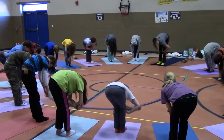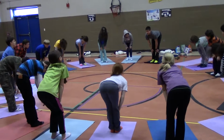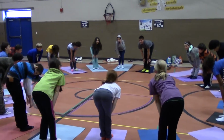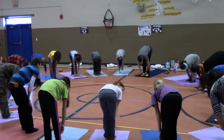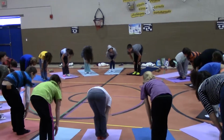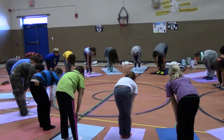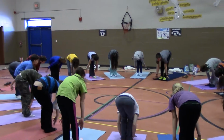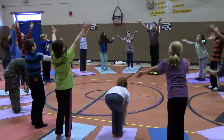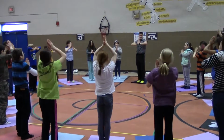Then bring your hands to your shins. Inhale, lift up halfway so your back is flat. You have a flat spine. Exhale, fold. Hands to your shins. Inhale, halfway lift. Exhale, fold. And then flip your palms so they face the sky. And inhale, reach all the way up, reverse swan dive. And exhale, hands through your heart.